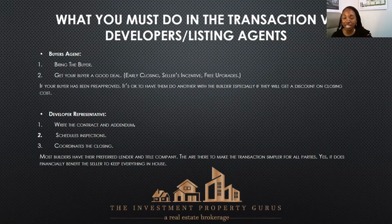And then seller's incentives. In a really good market where the buyer has some say, not a market like today's market, a lot of builders cover closing costs or do free upgrades and stuff like that. Your buyer won't ask for that on their own. Definitely reach out and say, hey, if you're in a meeting with us, do you have any incentives? Do you have any upgrades? That will show your buyer that you want them to save as much money as possible. That is extremely helpful and something that you should do when you're in a meeting.